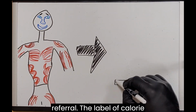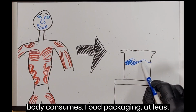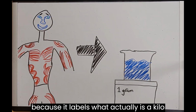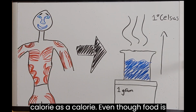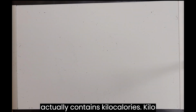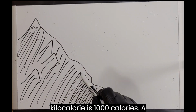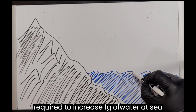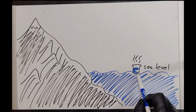The label of calorie is misleading regarding food and what the body consumes. Food packaging, at least within the United States, is misleading because it labels what actually is a kilocalorie as a calorie. Even though food is labeled as containing calories, it actually contains kilocalories. Kilo refers to 1,000 of something, so a kilocalorie is 1,000 calories. A kilocalorie contains the amount of energy required to increase 1 gram of water at sea level by 1,000 degrees Celsius.